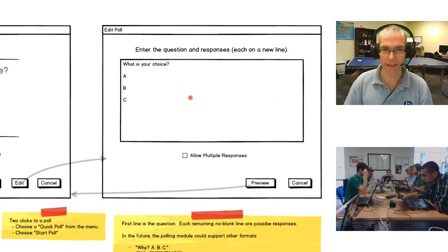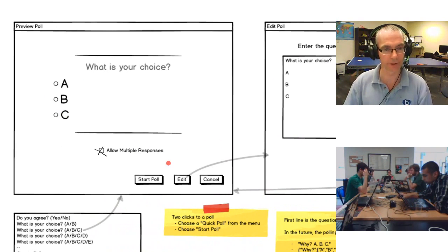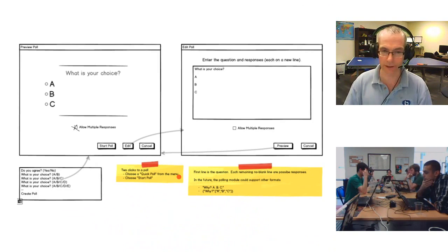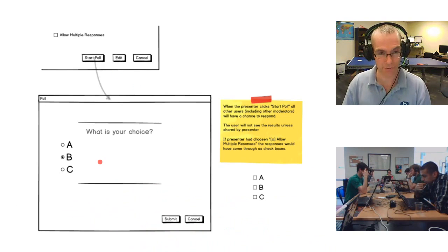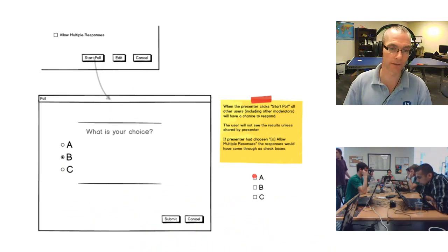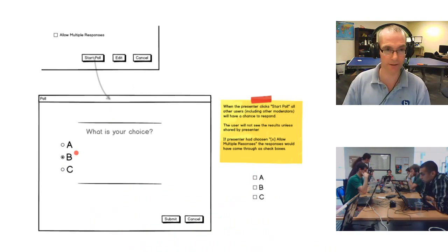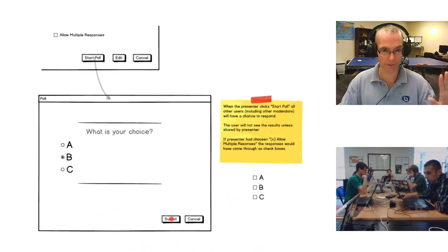So if you make any edits to it, click preview, you would go back, you'd see what users would see. When you're ready, click start poll. Really straightforward. When you start poll, the users would see what you saw in the preview. So there would be the question followed by the answers. If you allowed multiple responses, instead of radio buttons, they'd be checkboxes. The users would see it, they click submit. This would appear on the screen of all users, everybody except the person providing the poll.